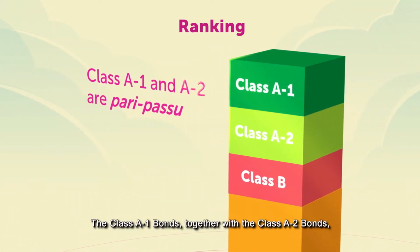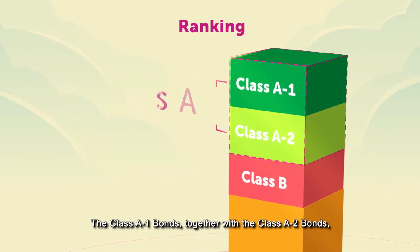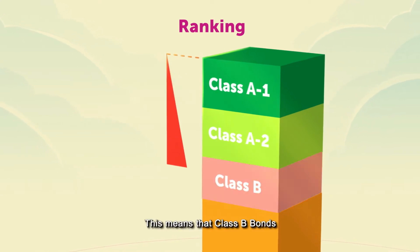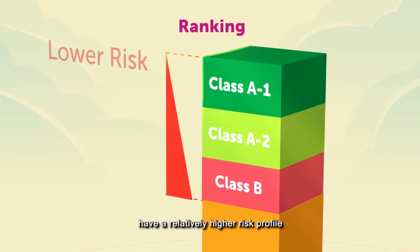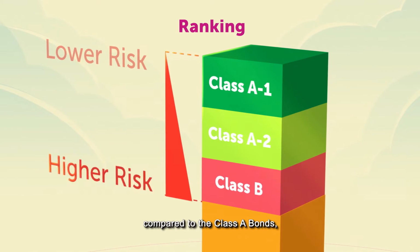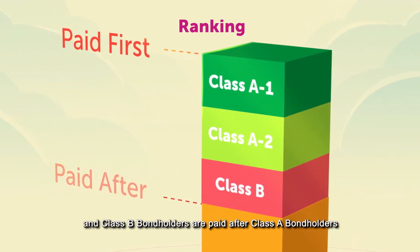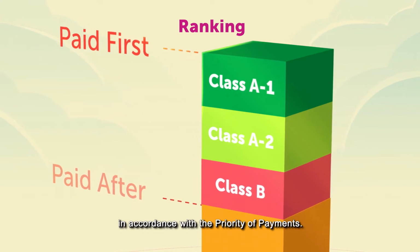The Class A1 bonds, together with the Class A2 bonds, rank senior to the Class B bonds. This means that Class B bonds have a relatively higher risk profile compared to the Class A bonds, and Class B bondholders are paid after Class A bondholders in accordance with the priority of payments.